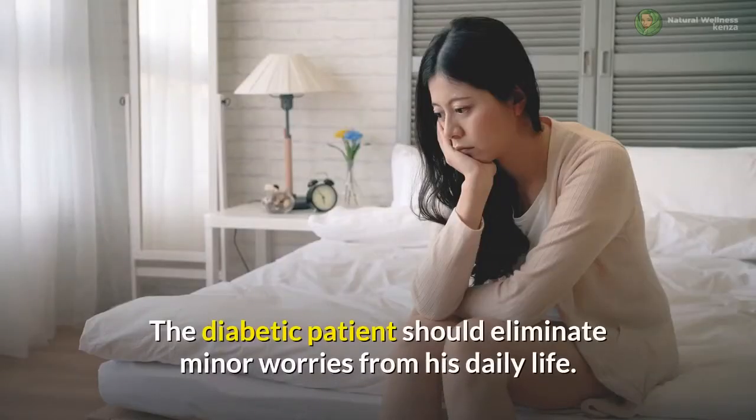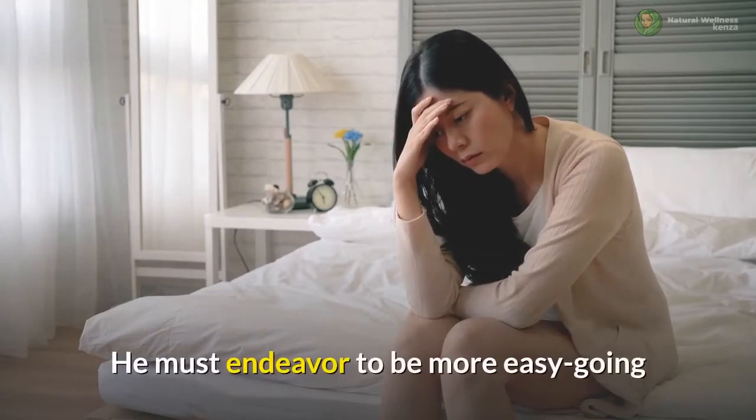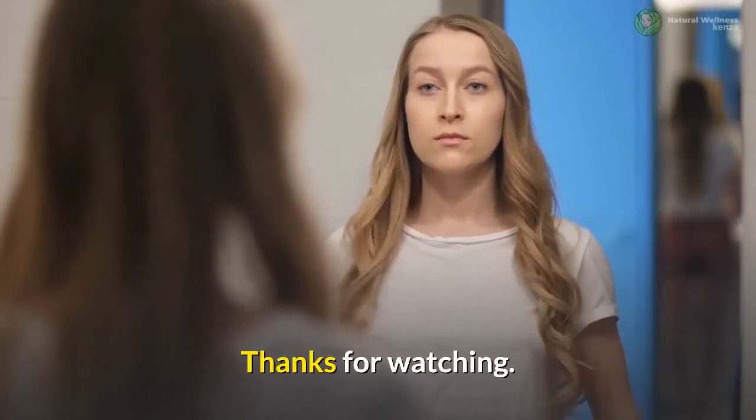The diabetic patient should eliminate minor worries from his daily life. He must endeavor to be more easygoing and should not get unduly worked up by the stress and strain of life.